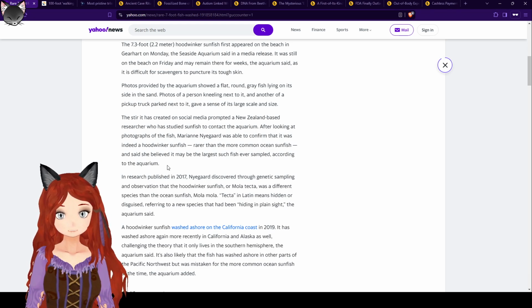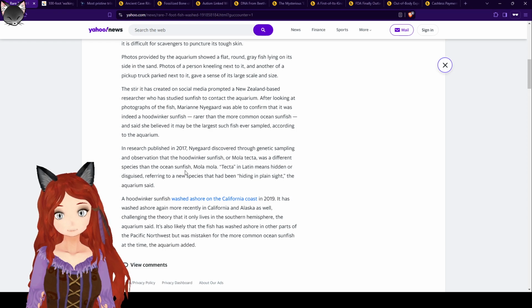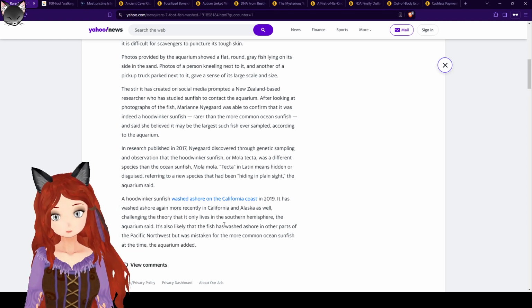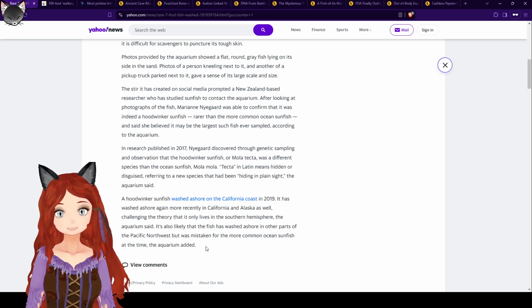In research published in 2017, Nyegaard discovered through genetic sampling and observation that the hoodwinker sunfish, or Mola tecta, was a different species than the ocean sunfish, Mola mola. Tecta means hidden or disguised, referring to a new species that's been hiding in plain sight, the aquarium said. A hoodwinker sunfish washed ashore on the California coast in 2019. It has washed ashore again more recently in California and Alaska as well, challenging the theory that it only lives in the southern hemisphere, the aquarium says. It's also likely that the fish has washed ashore in other parts of the Pacific Northwest, but was mistaken for the more common ocean sunfish at the time.